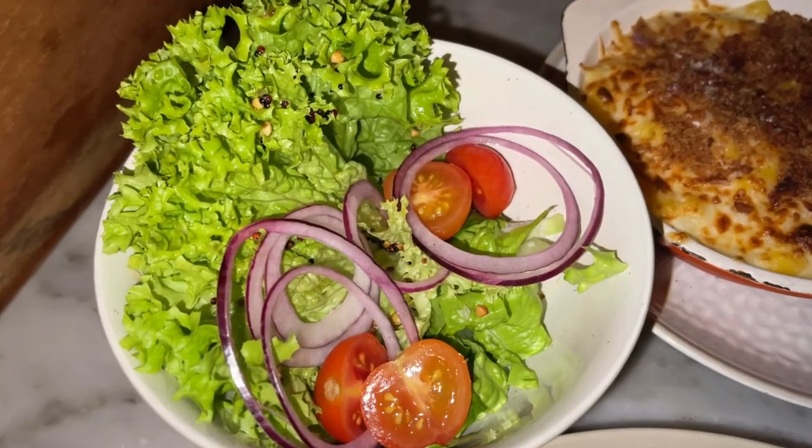Alright, so now I guess we gotta try some with this mustard sauce. A little bit of mustard there, right on this bite. Man, just so many different flavors. Unbelievable. We got some of the other stuff here too, so let's give that a little bit of love too.